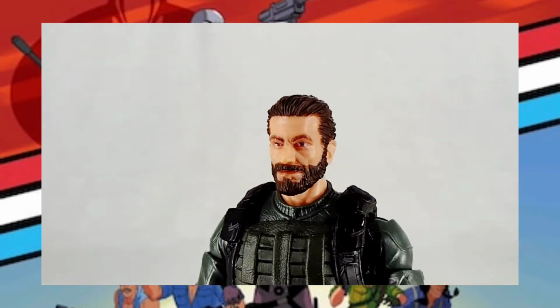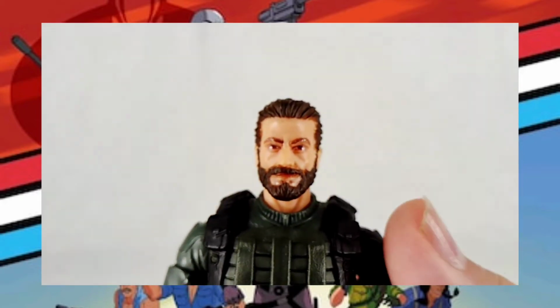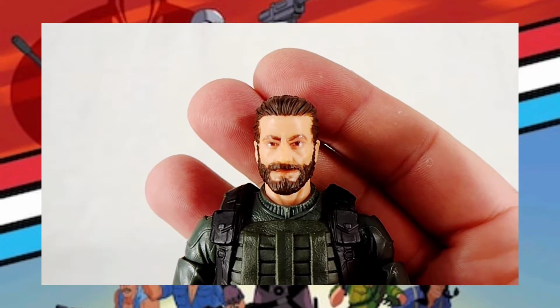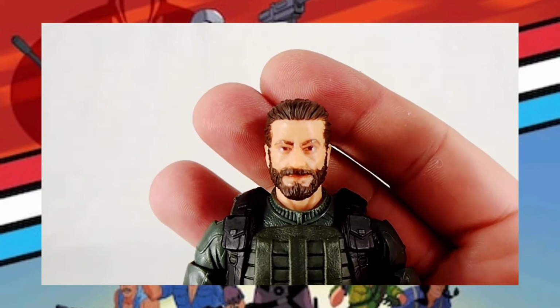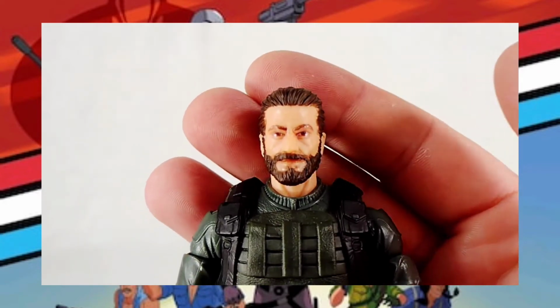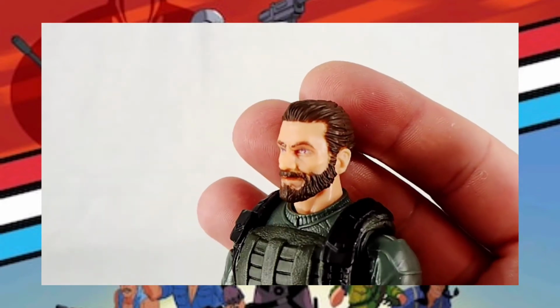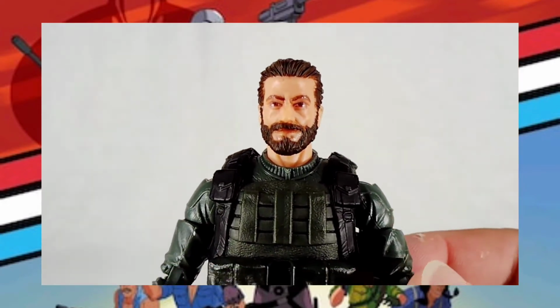I do like the face portrait on this. I do like the sculpt. Thankfully, when mine came, the eyes, one's a little higher than the other, but I'm okay with that because they also have the eyebrows arched in different ways, so there's a little bit of expression there, and the eyes are looking forward. They're looking straight ahead, which I really appreciate.